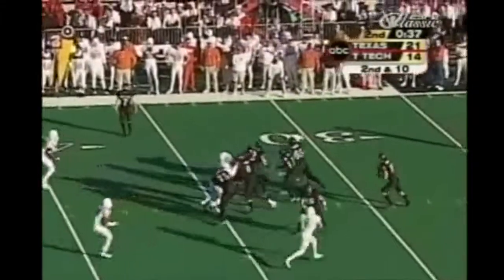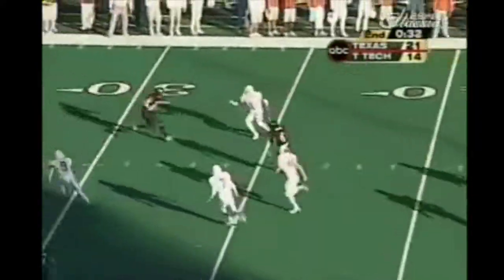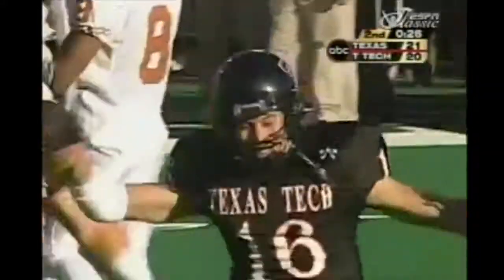Second down from the 38. Kingsbury feeling the pressure down the middle. Got it to Glover on the run. Nehemiah Glover. Goodbye. Touchdown! What a great throw.